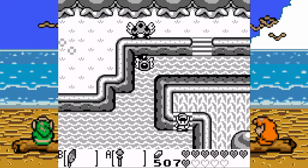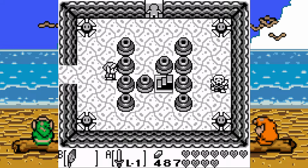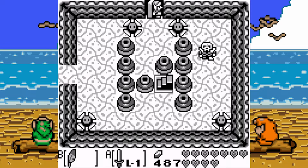In sheer nostalgia terms, this is my favourite Legend of Zelda game. There's maybe 2 or 3 other games in the series that I'd call the best, but this one has a place in my heart like no other Zelda game does.